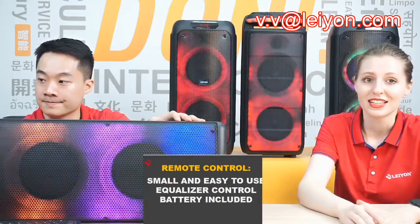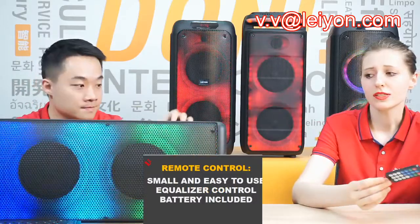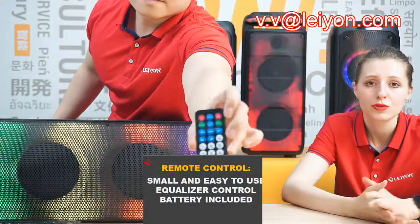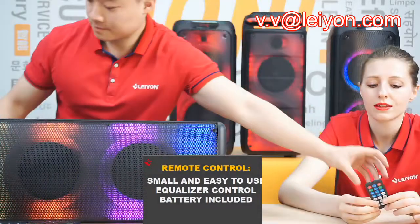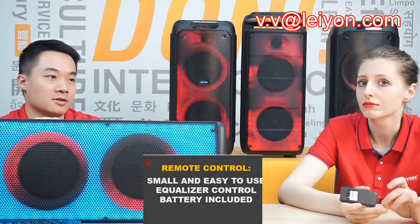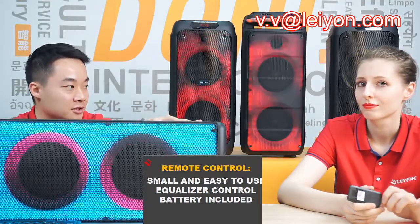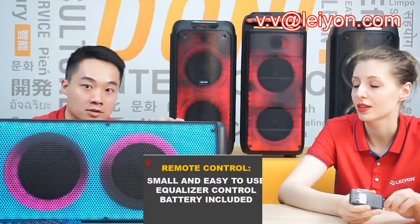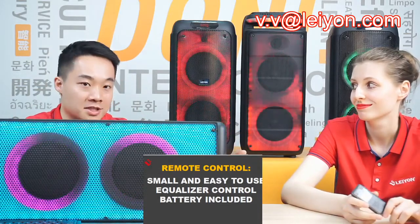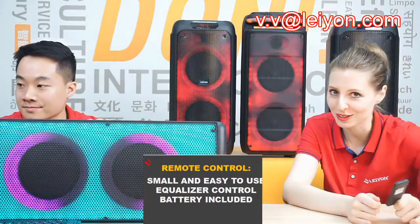So, let me show you the remote control. For those who want to choose it with the speaker, actually it's not necessary because the control panel is at the top, so you can easily control it. But for those who choose a remote control in the package, it's small and easy to operate. It depends on the market and on the market's competitors. If most models come with a remote control, then maybe you need to have it as well. But all of the functions can be controlled from the panel here, and you can save the cost if you don't need a remote control with your speaker.